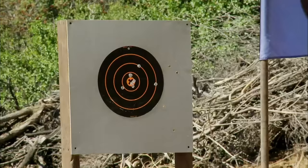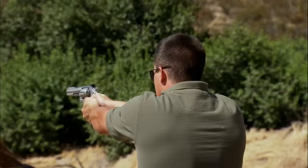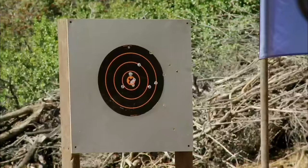All right, you are shooting to the right as well. That long trigger pull is definitely finicky. Both Maggie and Brad stay on target better with a single action, but with double action, because it's such a long pull, there's a tendency to move the sights at the very last moment before that shot's fired. There you go. That was a great shot in the center.